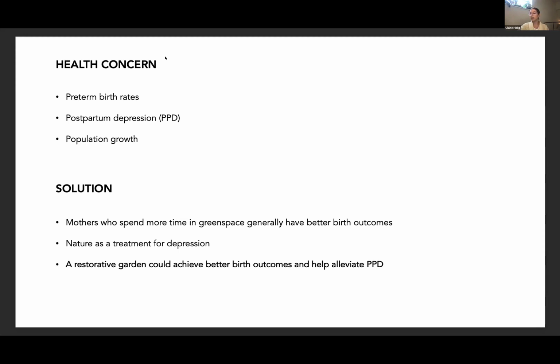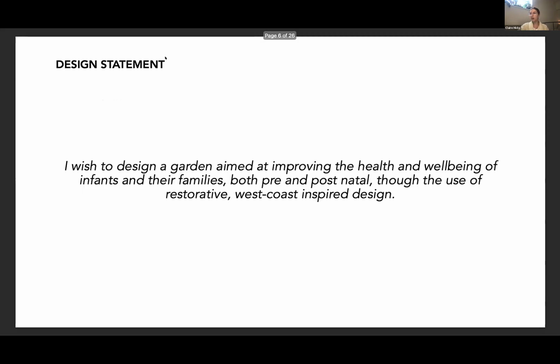So my solution here was really thinking about how there's research that shows that women who spend time in green space have better birth outcomes, and also how nature is being used as a treatment for depression. So that brings me to my design statement, which is I want to design a garden aimed at improving the health and well-being of infants and their families, both pre and postnatal, through the use of restorative West Coast inspired design. And I think here it's really possible to make a place that's comfortable for families, that increases their exposure to nature, but that also improves their emotional state.